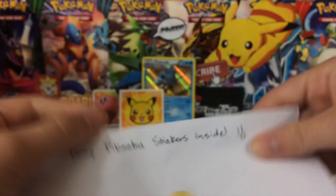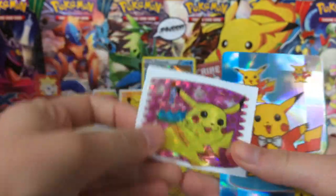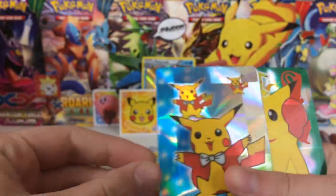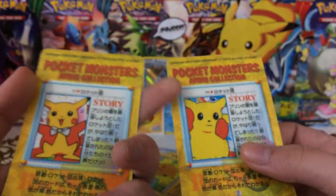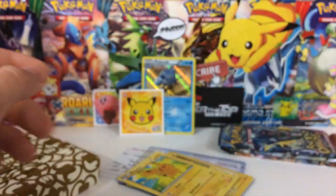Anyways, this says funny Pikachu stickers inside. All right, so we got some funny Pikachu. Oh my gosh, look at these things. These are clearly not official stickers released by Pokemon, but look at them. They're fantastic. I love these things. Very cool. I don't really know what these are from, but these are all Pikachu stickers, so that's really awesome.